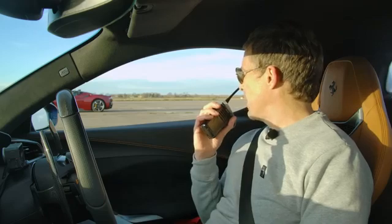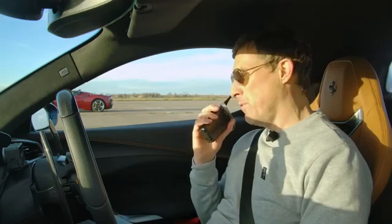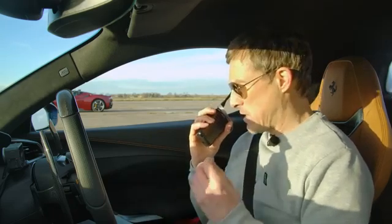So basically you've got the least torque, the least power, the most cylinders. I imagine being naturally aspirated you've got the best noise, but we'll find out now because we're going to do a Car Wow sound check.